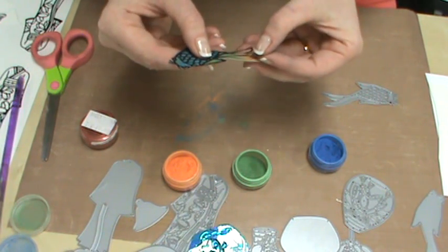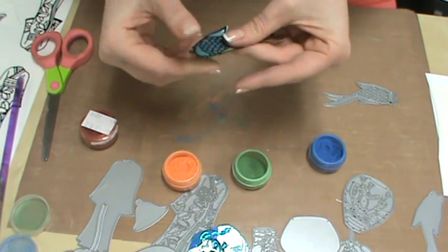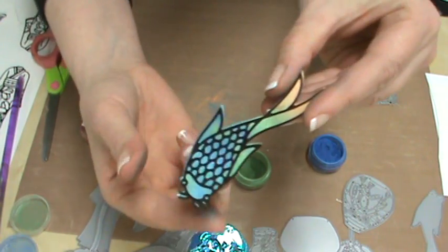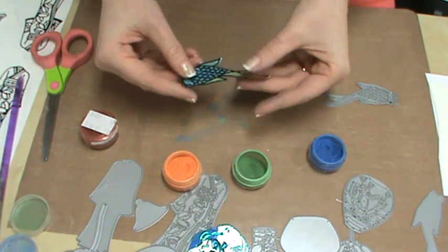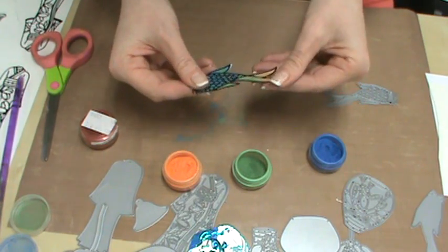I just put my Perfect Pearl and there. Now that finishes it off. Now you've got this iridescent, metallic-y koi fish, and you were able to control the colors and where you wanted them and what colors you wanted to put.